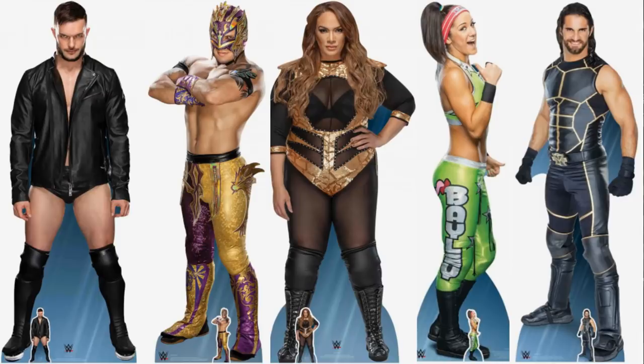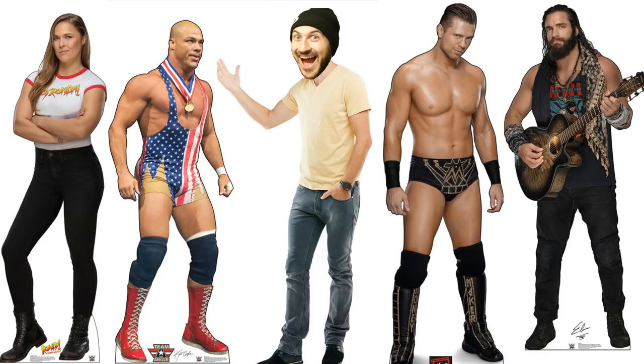And let's start off, shall we, with standees. There seems to be loads of these at the moment. Loads of WWE Superstar standees. You can get Ronda Rousey, The Miz, Kurt Angle. You can get Elias, which doesn't make any sense because people want to walk with Elias, not stand next to a cardboard cutout of Elias. But still pretty cool.